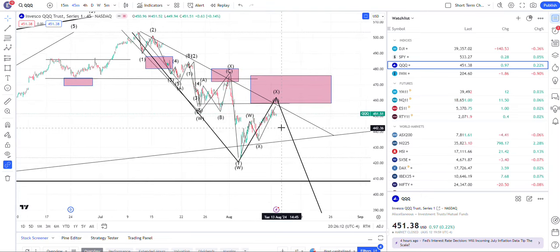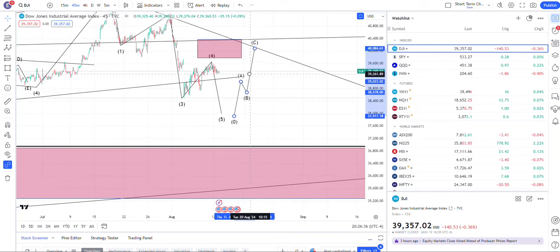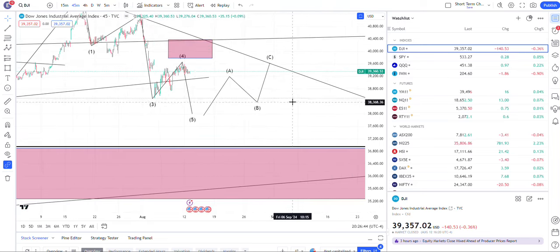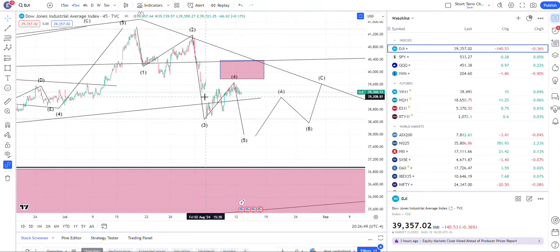So Dow Jones for right now, I'm calling it a 1, 2, 3, 4. We'll get a fifth wave, and then we'll get a pretty big relief rally out of that, possibly back up to this trend line. And again, this could take a while to play out. It may take a lot of time. But then whenever this finishes, you get a pretty big drop or crash. That's what I'm looking for.